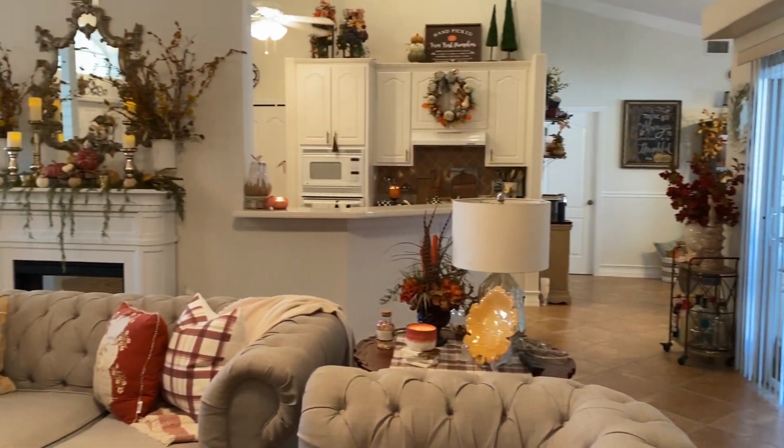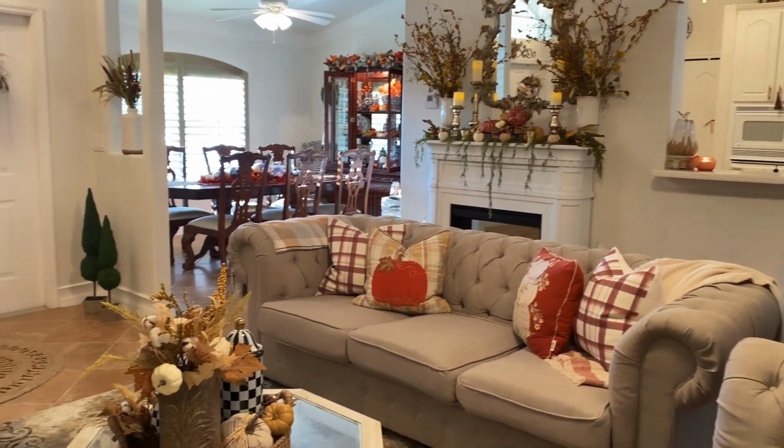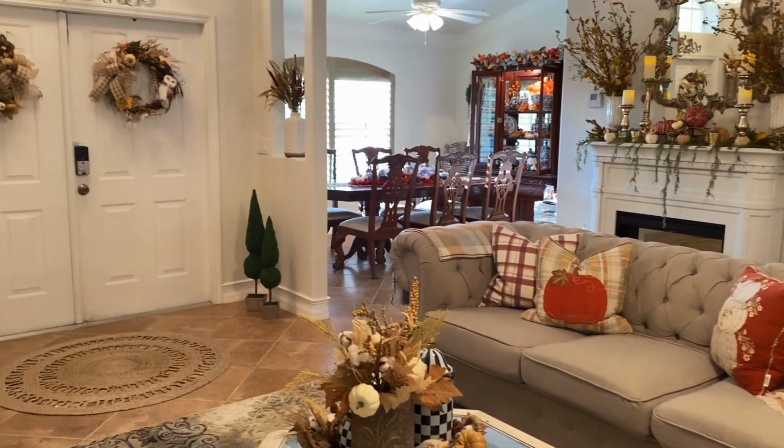Okay, here's another view of the house. Doesn't that look so fallish? I love it.